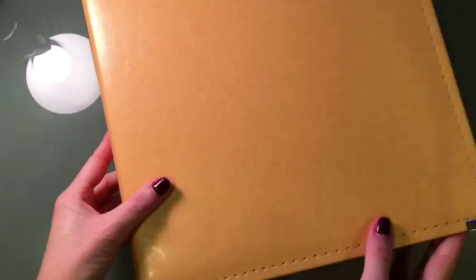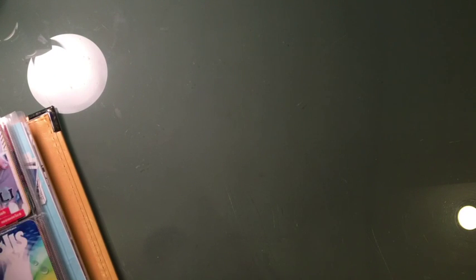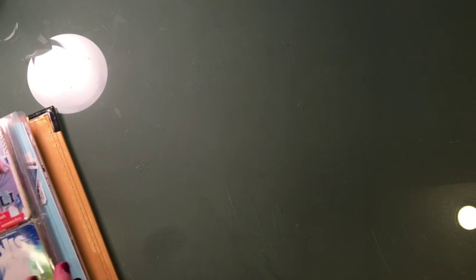So this is my family album. It's an 8.5 by 11. We are memory keepers. And I just store all my months in here, and I use ATC cards, which is baseball card sleeves. So I'm just going to flip to my December and start sharing.